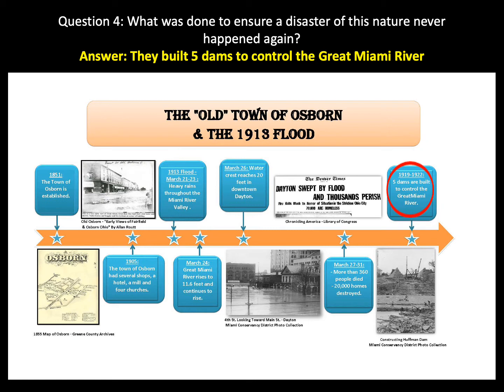So they actually decided to build 5 dams to control the flow of other rivers into the Great Miami. So these dams are actually built on tributaries of the Great Miami River. So these were constructed between 1919 and 1922. But the dam that we want to discuss, the one that's of most consequence to us today, is Huffman Dam.